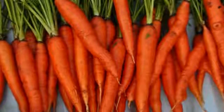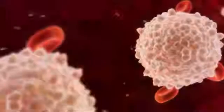Now, lycopene as well is in red foods like tomatoes, watermelon, same story. It parks in the cell membrane and helps protect against it. And that's a good thing. Now, these foods also will boost immunity. They boost the immune system. How do they do that? By protecting the white blood cells of the body.